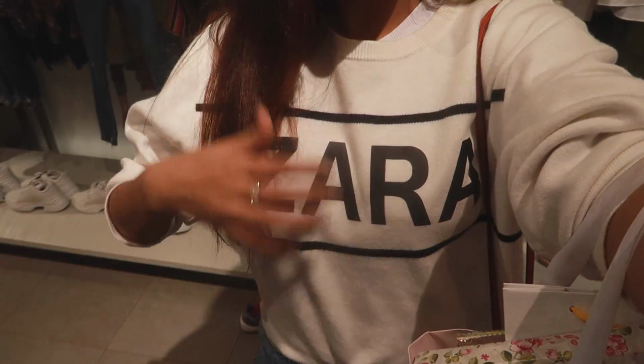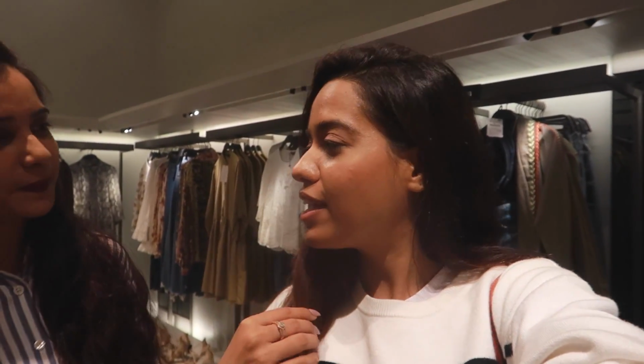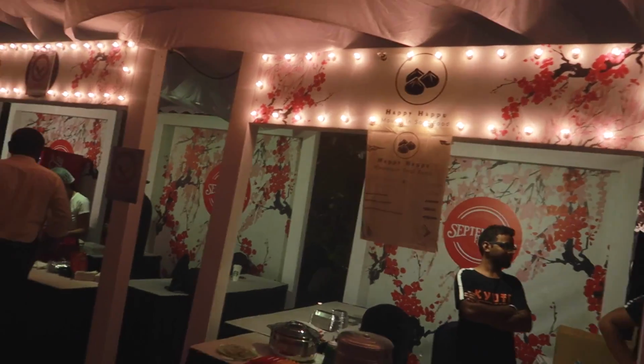So I'm going to get meta now because I'm shopping in Zara, wearing Zara, and I have Rochelle here with me. Hello. Chennai has been amazing. You guys are so sweet. I'm bumping into so many of you, and I think me and Rochelle are going to catch up, and I'm going to get back to you guys.